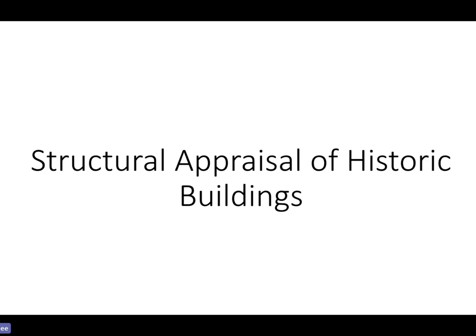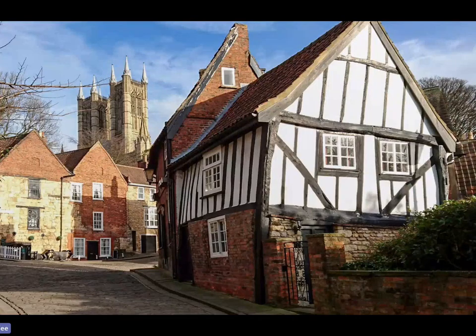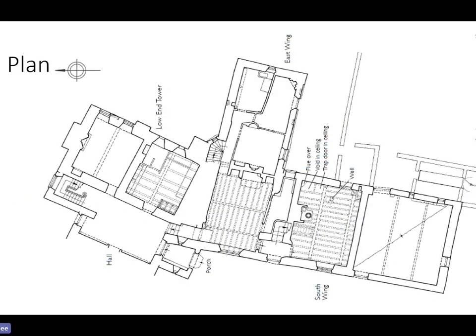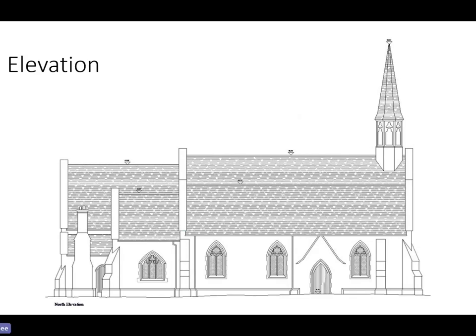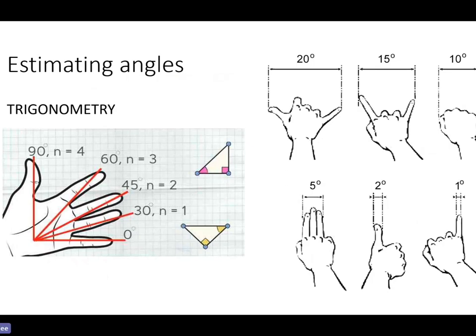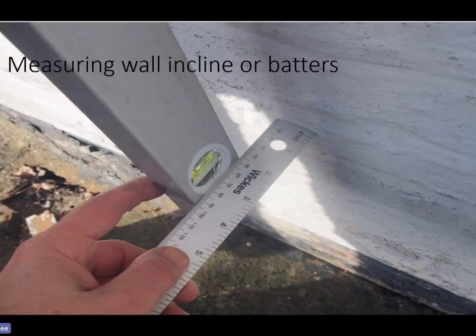So, structural appraisal, in the module, we tend to focus on the structural study of traditional buildings. And through the module, we will run through how we record a building through measured surveys so that you can produce your own set of measured drawings, including sections and elevations. I'll also share with you some tips on measuring inaccessible objects through the use of trigonometry and by estimation, using techniques that I learnt in the army. We'll also use more traditional equipment, such as the spirit level and rulers.